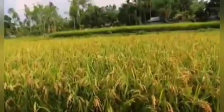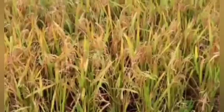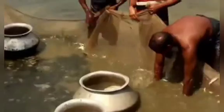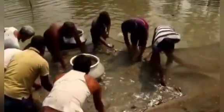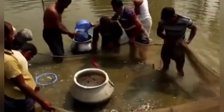Afterwards, the paddy quality is better because the weeds and bugs are eaten by the fish. 4 or 5 months later, these little fish become 750 grams to 1 kg. When the farmers fish from this paddy land, the weight of these fish has doubled. And in this easy process and good technique, the farmers will get extra earning.